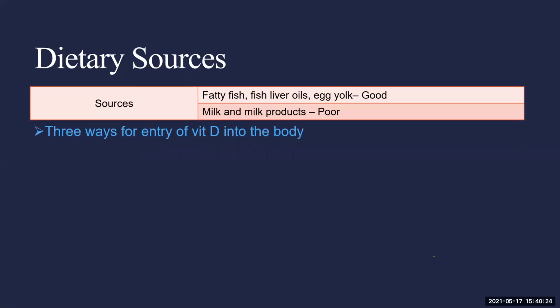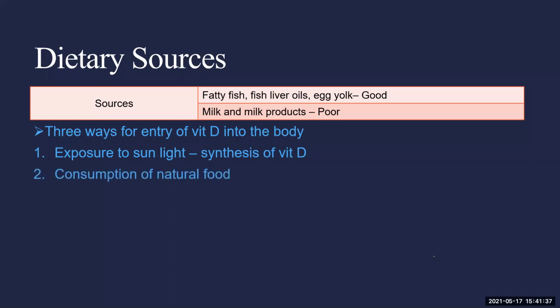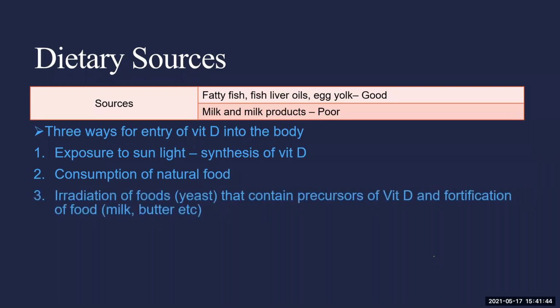However, there are three ways by which vitamin D can enter into our body. As you have told me two ways already, there are three ways of entry of vitamin D into our body. Number one, exposure to sunlight. This is very important for synthesis of vitamin D in our body. Second, through the diet by consumption of natural food containing vitamin D. And the third one is irradiation of foods.